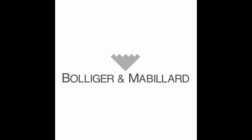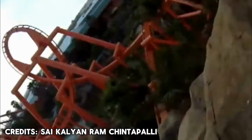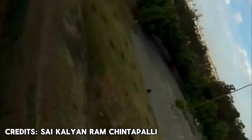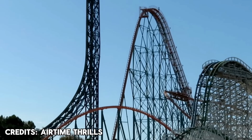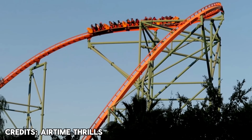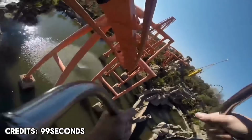Eventually, Bolliger and Mabillard quit the corporation in 1987 and established their own firm, B&M. However, this didn't stop Giovanola, and given the knowledge they'd learned from their years with Intamin, developed their own strictly amusement design company in 1988 known as Giovanola Amusement Rides Worldwide. Both firms were funny enough situated still in the Swiss town of Monte, and eventually, Bolliger and Mabillard proved more successful. Regardless, 3 roller coasters were sold during Giovanola's 3-year existence, those being Goliath at Six Flags Magic Mountain, Titan at Six Flags Over Texas, and of course, Anaconda at Gold Reef City. All 3 of which, I will add, are still in operation.